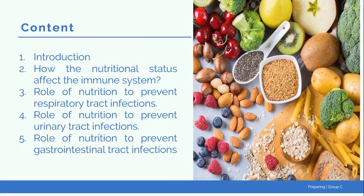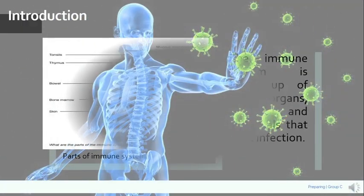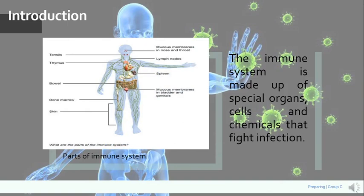Our content is: introduction, how the nutritional status affects the immune system, the role of nutrition to prevent respiratory tract infection, the role of nutrition to prevent urinary tract infections, and the role of nutrition to prevent gastrointestinal tract infections. Nowadays, we will ask what we should do or what we should eat in order to improve our immune system. So, we will start with what is the immune system.